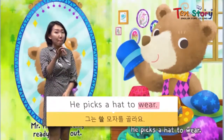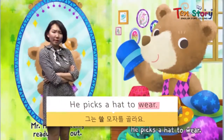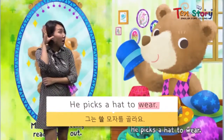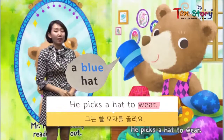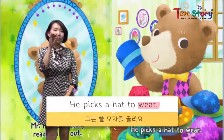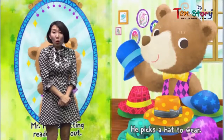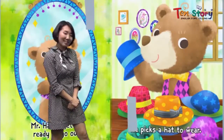Today, he picks a hat to wear. What color hat did he pick? Yes, blue. He picks a hat to wear. Today, he chose a blue hat. For what? Where is he going to? Do you have any idea? All right, let's see.